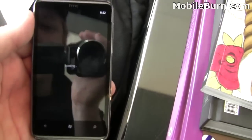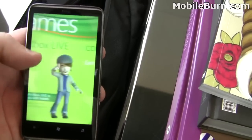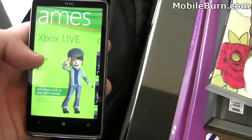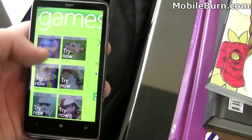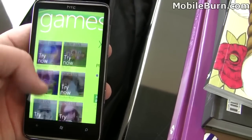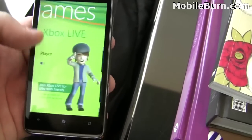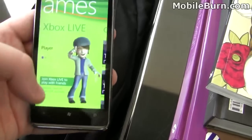Xbox Live is also a part of Windows Phone 7. You don't have games here, but it shows your player profile. You can join to add friends that you also have on Xbox Live, and here are some games. It's like some small games, and you compete with friends, and your character will then earn these gamer points here, just like on Xbox 360.